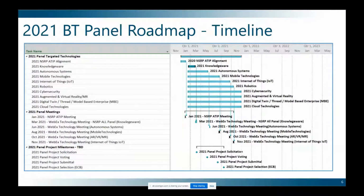So back when the Business Technologies Panel was first formed, we put together a Business Technologies Panel roadmap. And that's really for us just to lay out what the panel wants to focus on throughout any given year and then the next couple of years. This is an excerpt from our 2021 roadmap, and we consider this a living document, so it could change throughout the year or from one year to the next, but it's really just a tool for the panel to use to keep our focus on individual items.